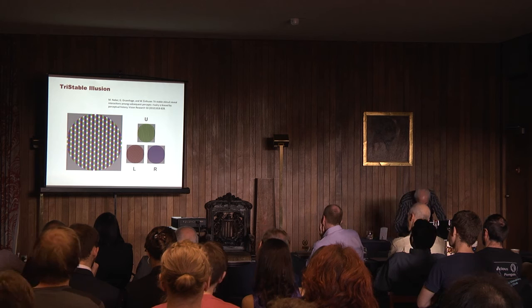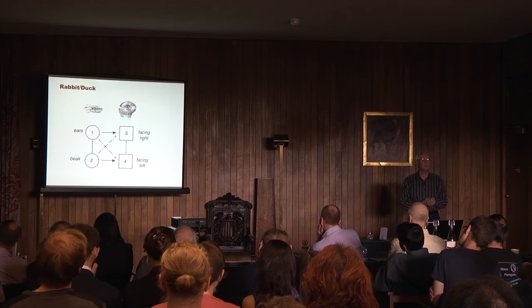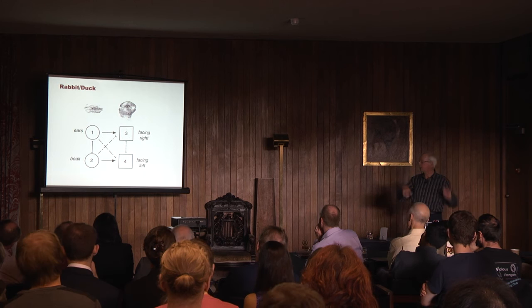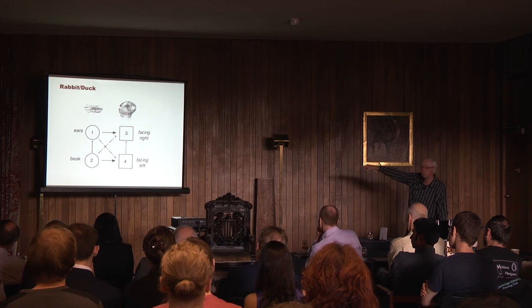Okay. But let's go back to rabbit duck. There is a prediction for rabbit duck if you take this idea seriously, and it's slightly different from what everyone thinks. Okay, suppose I decide that the attributes I'm interested in are the left half of the picture and the right half of the picture. It's either ears or beak. It's a head of some kind, but it's facing right or it's facing left.